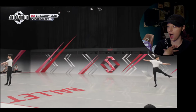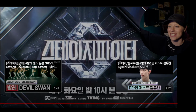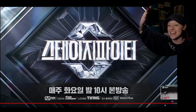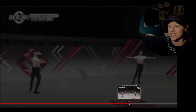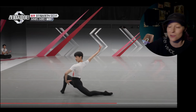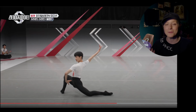3, 2, 1, stop. Winner of the a la secondes goes to my guy. Look at that! Oh my god! Goes to my guy on stage right. This dude right here. Okay, come here. Wow. Okay, he has flexibility. Cool. Awesome. Flexibility really helps enhance lines. You don't inherently have to have it to be a dancer.